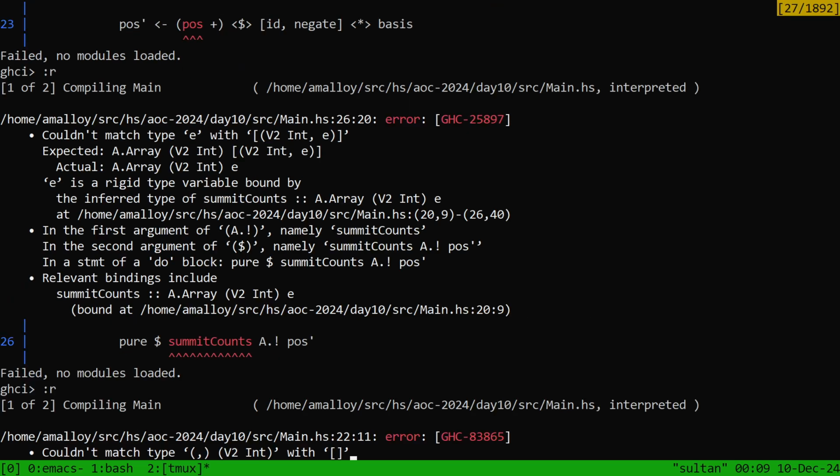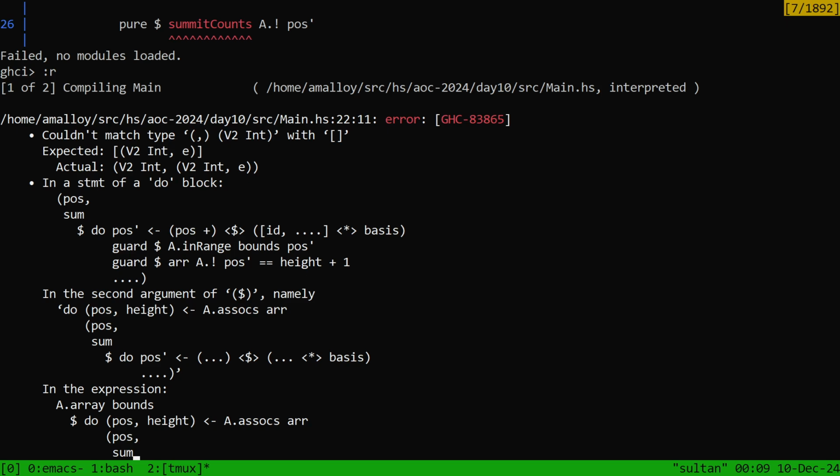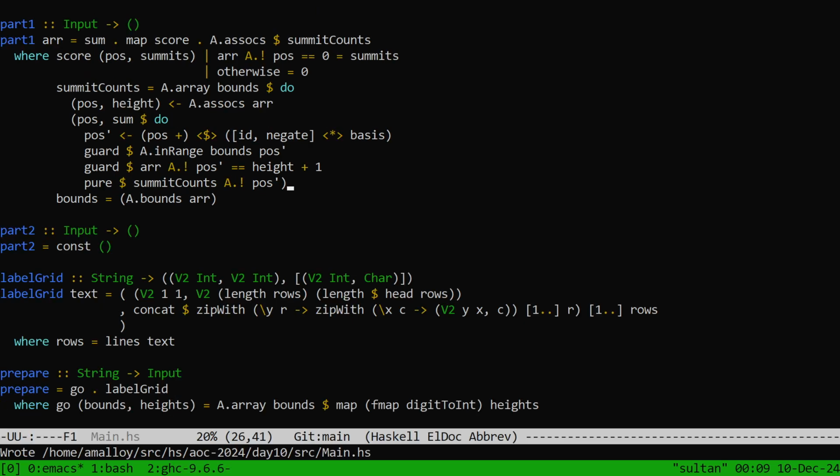What is this new error telling me? Are there a lot? There's just one. You expected a list of pairs of V2 and E. I agree, that's what you should have expected, at least in some context, I think this one. You got a pair of V2 Int and V2 Int of E, so that certainly is wrong. Why have you achieved this? Oh, there needs to be a pure here, I think? Yes. Because we're returning this into the outer do loop.